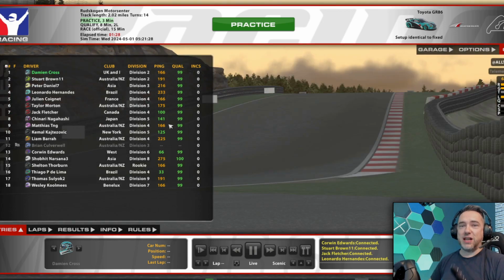Okay, lots of yellow, lots of ping. Bear that in mind as we head into qualifying. Want to be near the front of the grid. Fingers crossed, guys, I'll see you in quali.